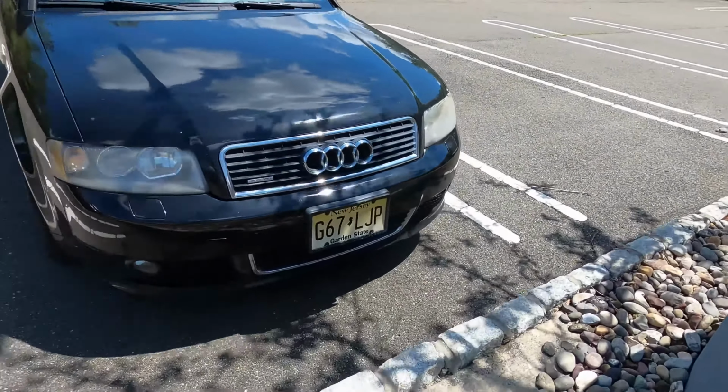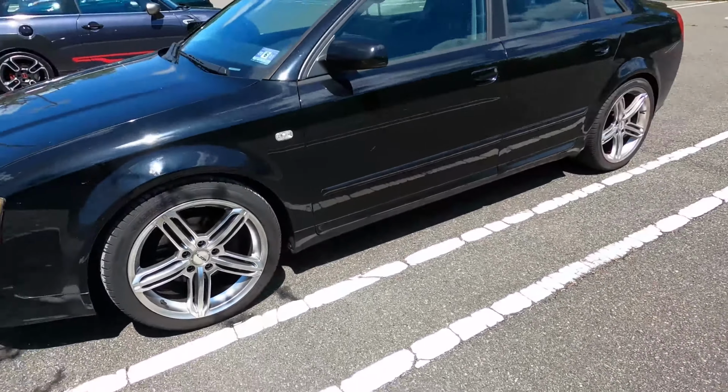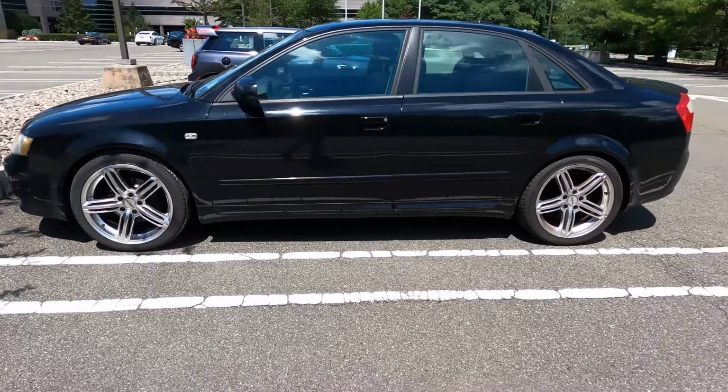One more point I'd like to make is that I've been impressed with the turn-in of these tires. Let's not mince words here. This car understeers a lot. It is a nose-heavy, quattro-equipped Audi. The main point is that even though this is a front-heavy Audi that does understeer quite a bit, turn-in has improved significantly with these tires. I've noticed better front-end response.